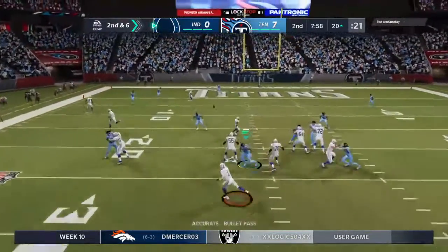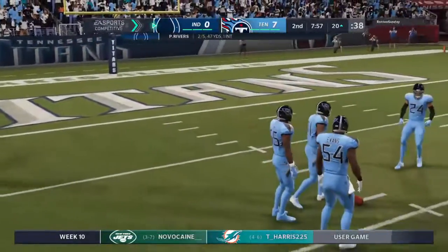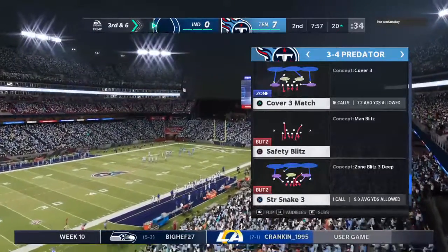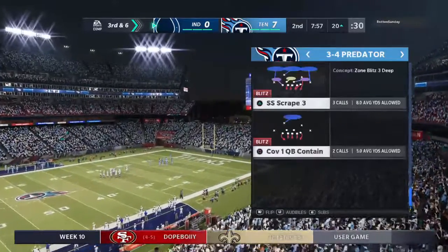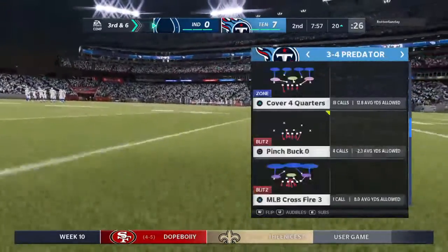Throwing Rivers. And his throw is incomplete. Jonathan Joseph there on the coverage. It certainly looked like someone was very confident in his ability to fit that one in. I would say he was overconfident because there wasn't a whole lot of separation there. Had that one covered pretty well downfield and knocked it away.